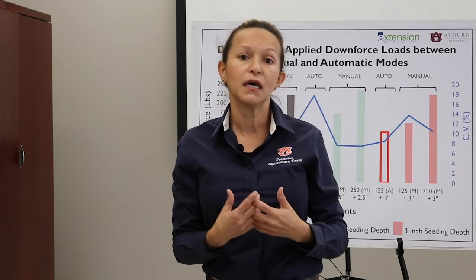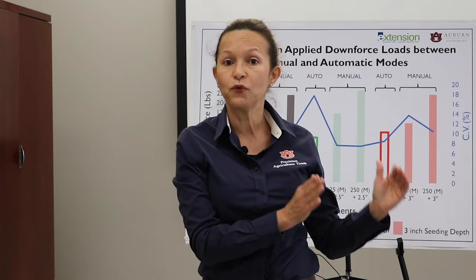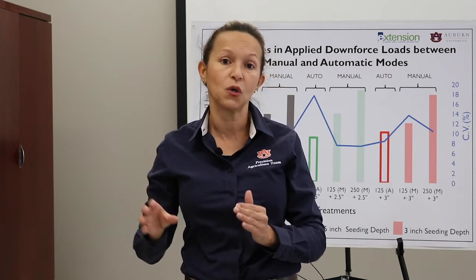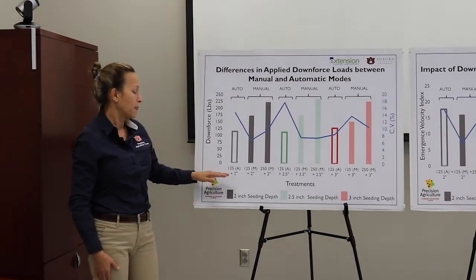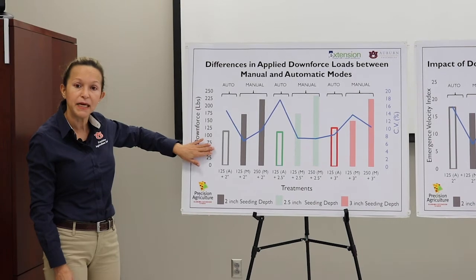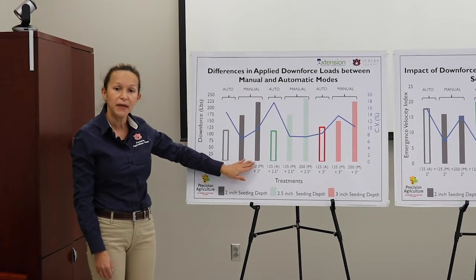So Luan, my graduate student, already showed the impact and the differences between the traditional manual modes of downforce and the new technology that allows the planter to change that downforce on the go. What my grad student Luan showed is that there are differences between the automatic mode of downforce that can be applied using precision planting technologies and the manual traditional planting mode.